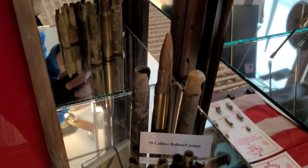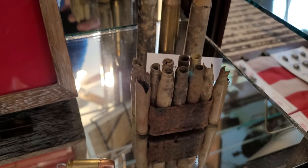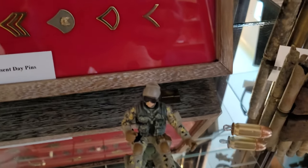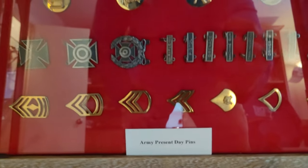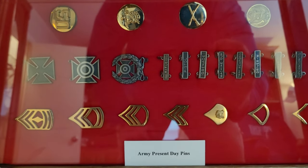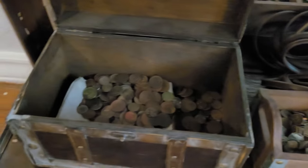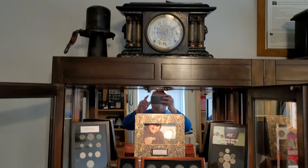I've got some 50 cal bullets, some World War II M1 Garand bullets and clips. Found those in the lake. Those are AK-47s. Here's some more pins that Army Man gave me. Zinc pennies. And just regular money. And so that finishes off that cabinet.